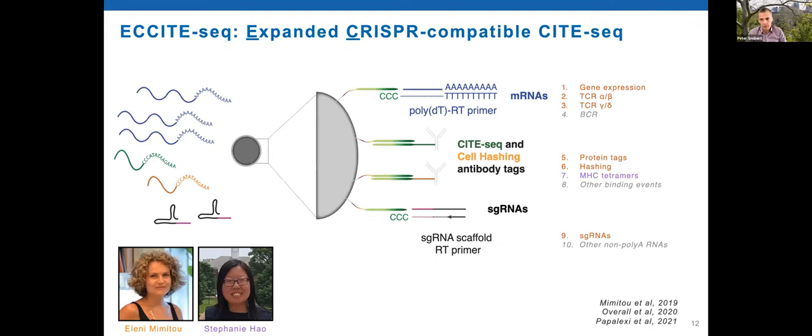So we expanded the CiteSeq method into something that we call expanded CRISPR-compatible CiteSeq, or XCiteSeq. I should mention, by the way, that I should have mentioned this earlier, the CiteSeq work initially was led by Marlon Stoeckius, who was a wonderful colleague and senior scientist in my group, who's since gone on to bigger and brighter things at 10x Genomics in Stockholm. For XCiteSeq, this work was led by Eleni Mimitou, who's actually also joined Immunai, and Stephanie Howe was involved in this as well.